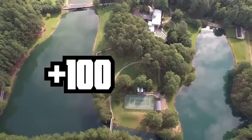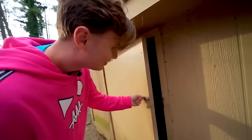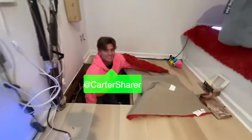Massive, with over 100 acres, multiple houses, and a massive lake. It's also full of a ton of secret rooms that we discovered. Like this one in the ceiling, or this huge one in the barn. Guys, this is one of the craziest secret rooms here in the Timur house, and it didn't always look like this at the beginning. It actually looked like this.